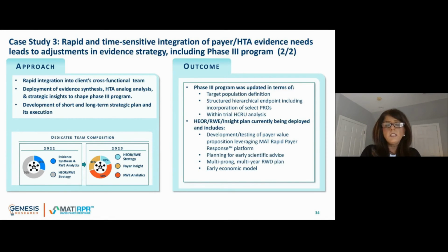I mentioned the comprehensive integrated evidence strategy, which was requested for both of the assets which were in their portfolio. As I mentioned earlier, that evidence strategy has been put in place, and we have plans to develop and test those strategies using the MATRPR platform. And we're in the process of preparing for an early scientific advice.